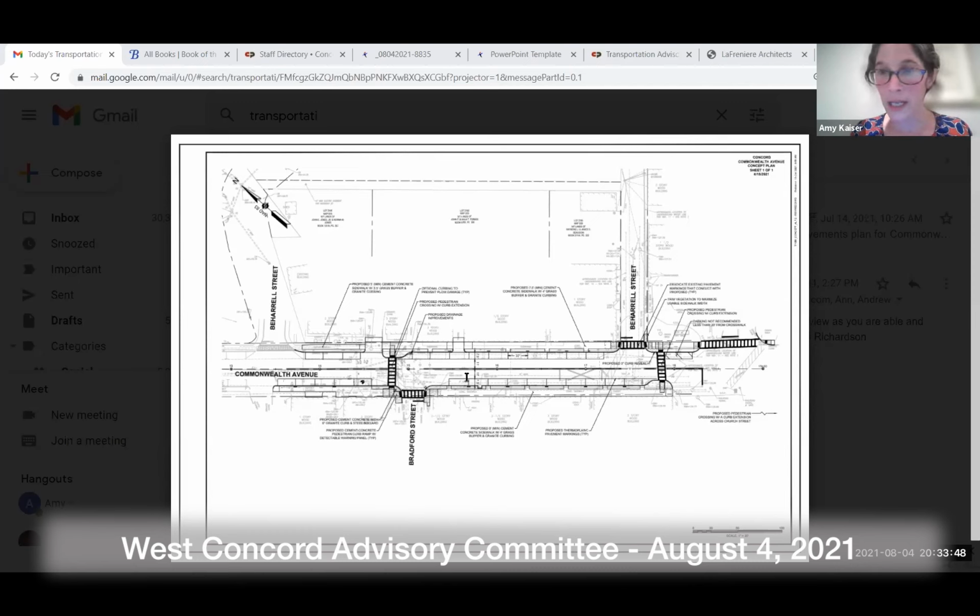I'll mention a couple more things, and then Marcia, please chime in with anything I'm incorrectly representing or have missed. Coming out of the transportation advisory meeting and then via email afterwards, I provided a couple of comments. The first was to thank the town staff for their responsiveness to the committee's comments about the crosswalks and being more responsive to the desire lines and the way people use the street today.